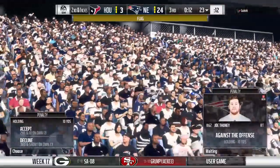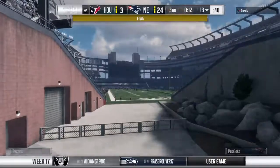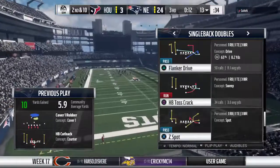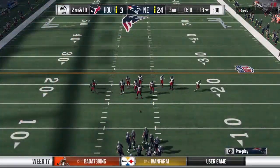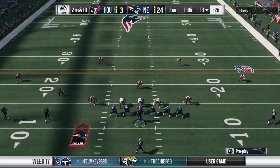And with a flag on the field, and that one looks to be in the area where someone was held. That one whistled against a big right tackle. You'd think being able to fire out and block, it'd be a lot easier to not commit a holding penalty, but it's tough to keep those guys right in front, isn't it? Offense looking to avoid a 3rd and long. It's 2nd and 10.